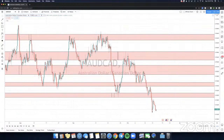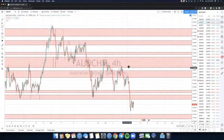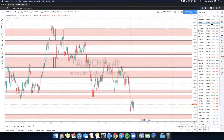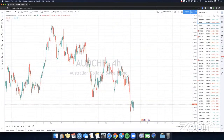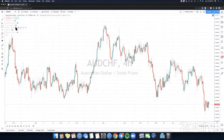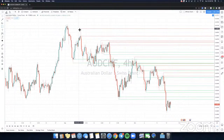We're going to go over to the next one now. AUD/CHF right here. This actually hit full TP, so I'm going to delete this alert for a stop loss, because obviously we already won that trade. That looks good right there. I'm going to delete everything off the chart. And there we go, we have a naked chart. I'm going to turn on the K2SR indicator and go back to drawing our zones.